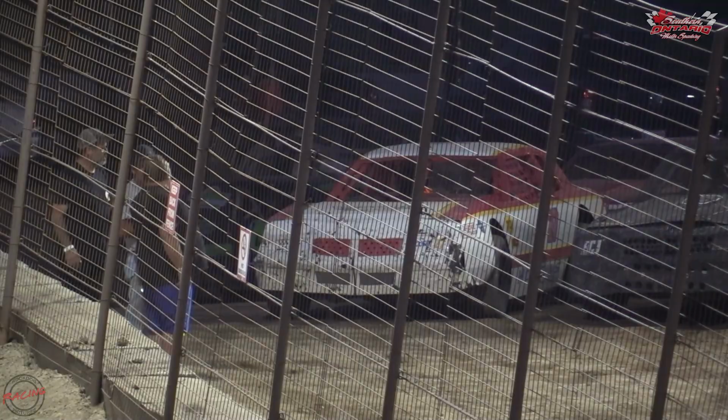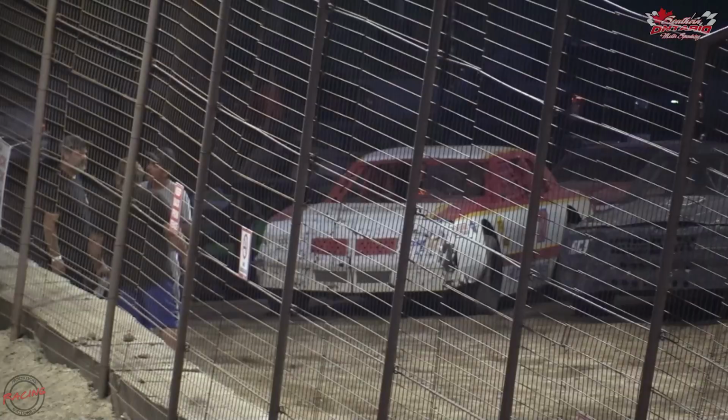So just a few more cars left to get in the chute, get them lined up. They do come out onto the track down there in turn number 4. Once we get them lined up, ready to go.